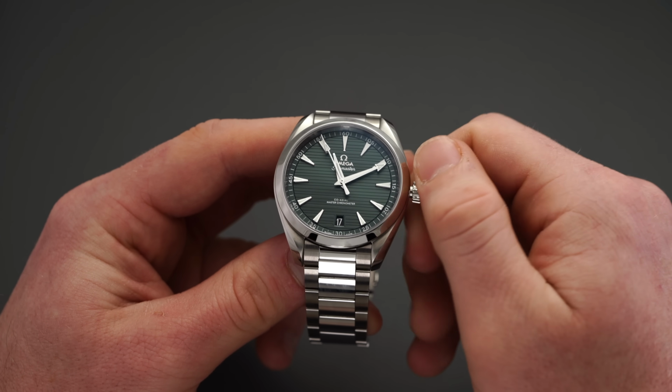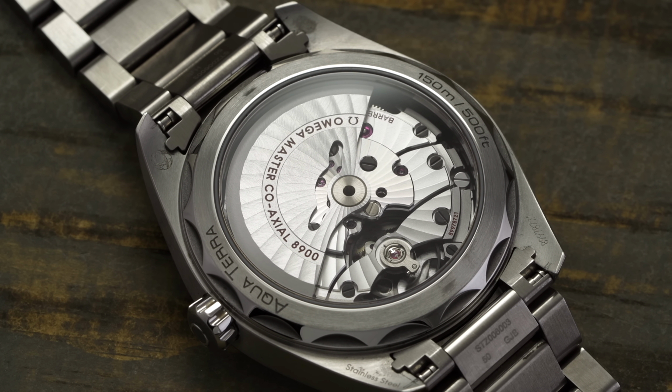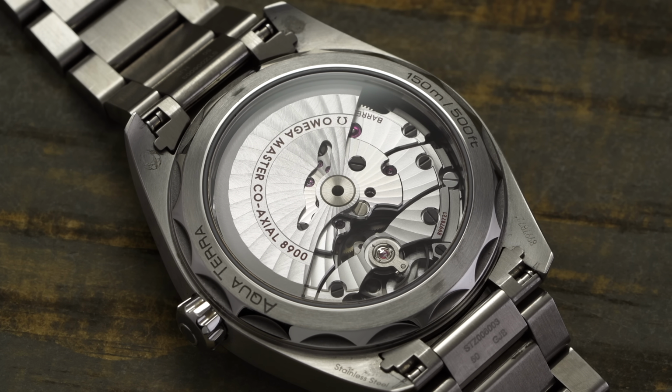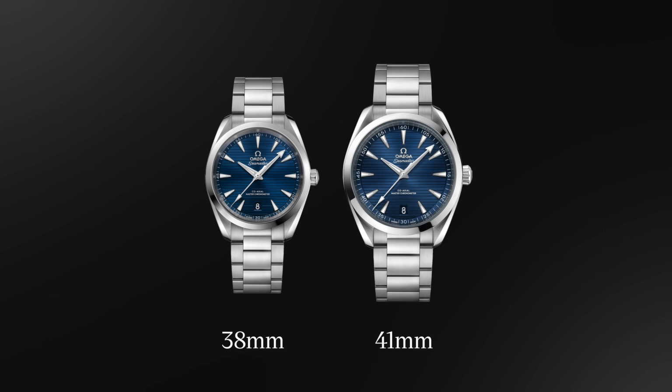And further, you have a slight extension on the power reserve, but this is mostly for performance and ensuring that there is a stable flow of energy down the gear train rather than extending a power reserve. So it's 60 hours versus 55 hours still. As I mentioned though, I think these are two sizes that are going to overlap with a wide variety of wrists. Now the 38mm is slightly a small watch.